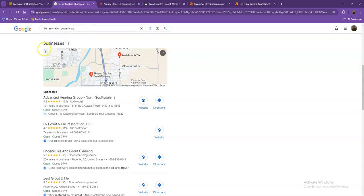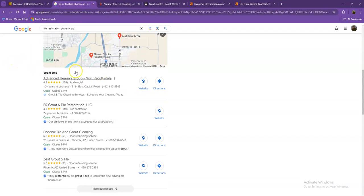Let's go ahead and talk more about the results that we have here. Starting off with the first one, this is what we call the map pack. And of course, this is something wherein you really would like to be on since these are the ones that get a lot of attention, a lot of traffic, and are easier to find.